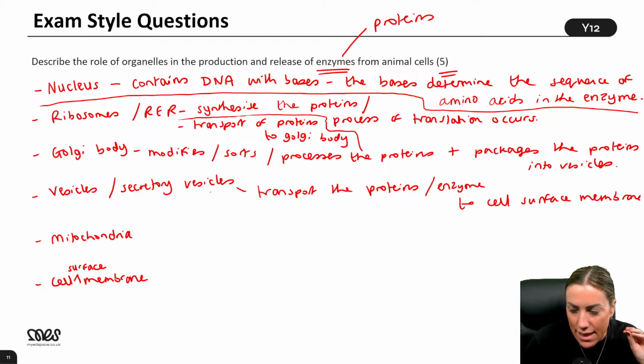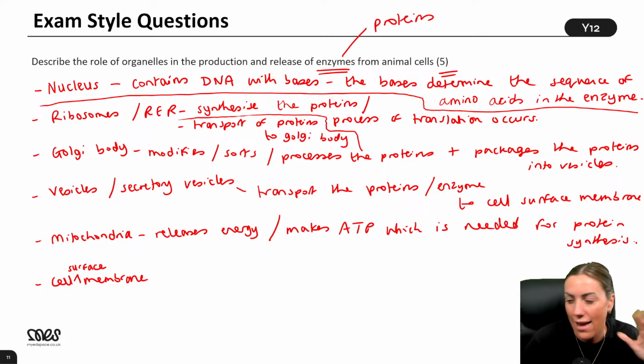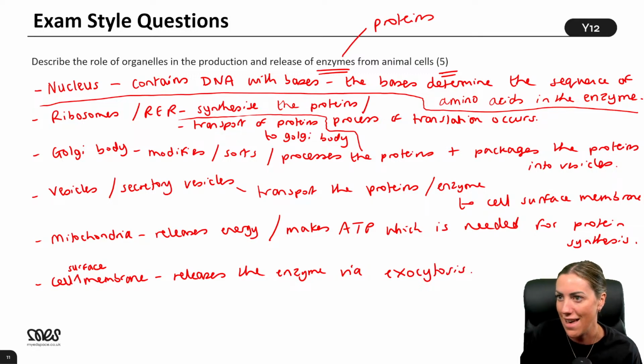Now, the reason I've got mitochondria here is we could say releases energy or makes ATP, which is needed for protein synthesis. So even though the amino acids don't go there and the protein never goes there, we still need the mitochondria to release that energy. And then the cell surface membrane releases the enzyme via exocytosis.